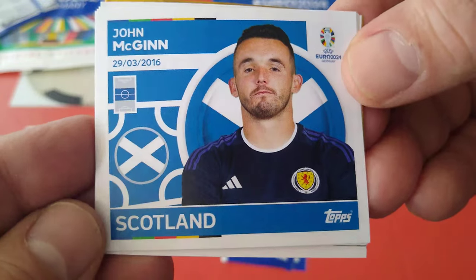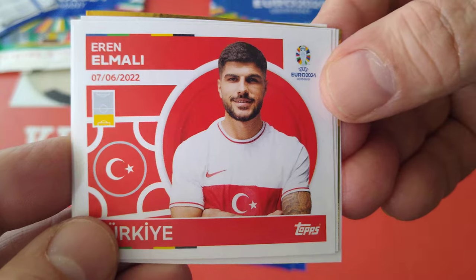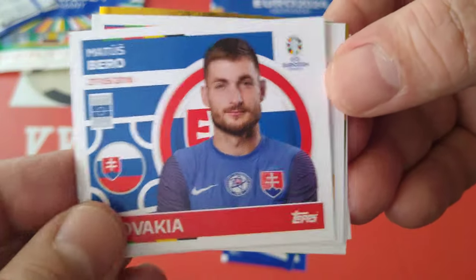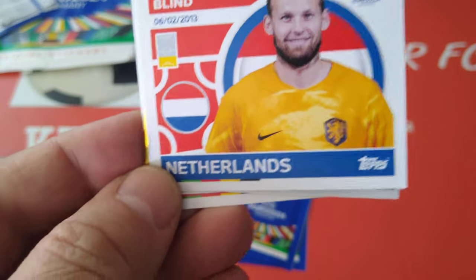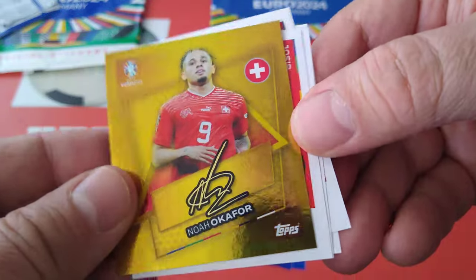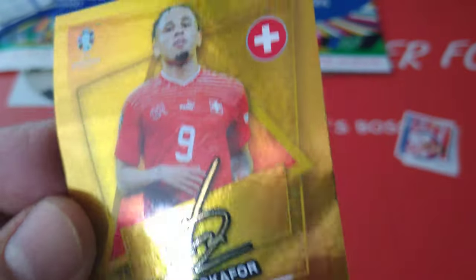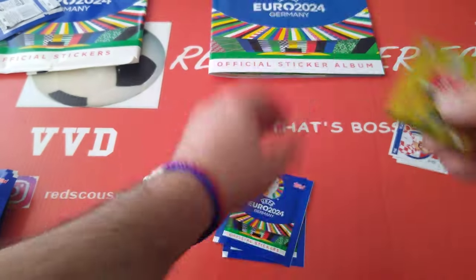McGinn for Scotland, same thing. The blue and white color. El Mali for Turkey. Bero, Slovakia. Daily Blind for Netherlands. And let's see what we've pulled. We pulled a gold one. Boom. Okafor, gold star player, printed signature. That's the gold. That's the star player that goes into the section, guys.